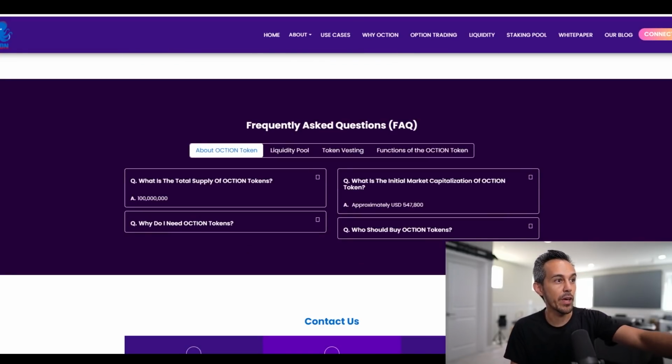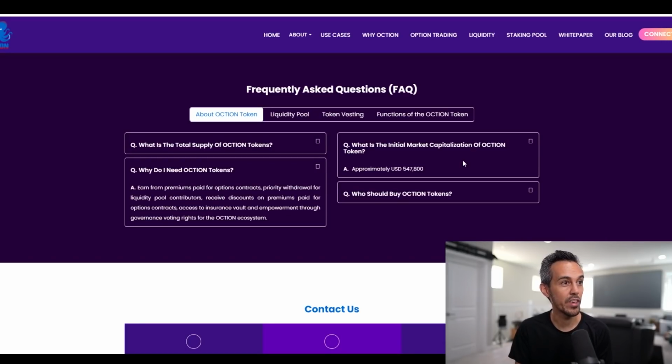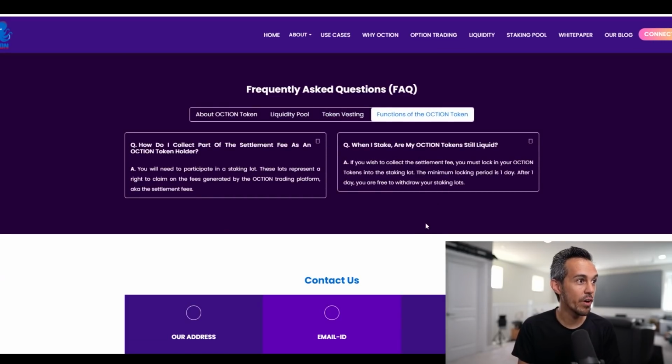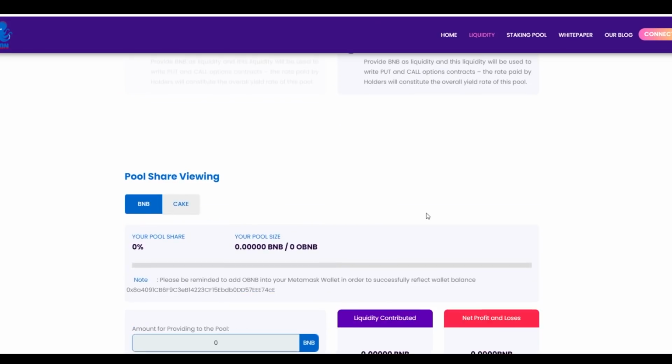Cool. And then they have some frequently asked questions about the supply, which is 100 million. They tell you exactly what the initial market capitalization of the auction token is, the liquidity pool, token vesting, and functions of auction tokens. So other things that you can use this website for is liquidity.